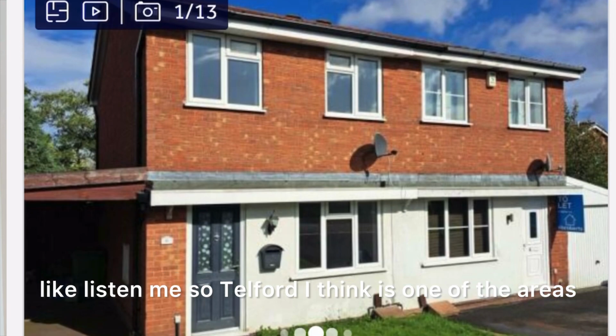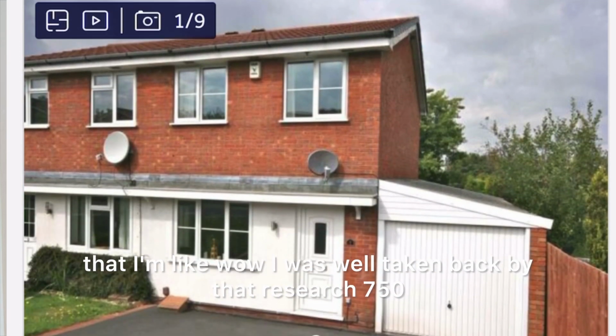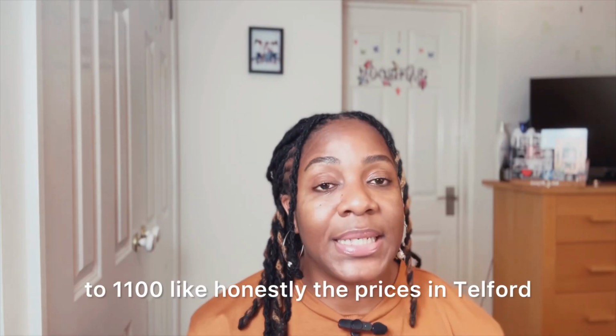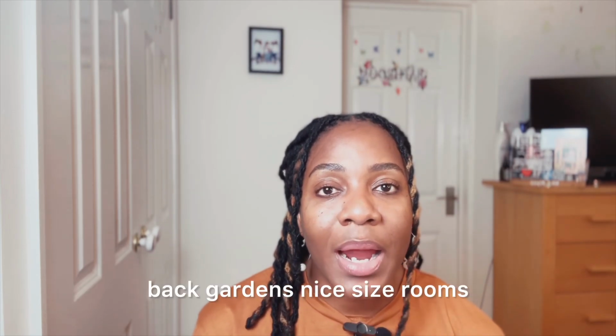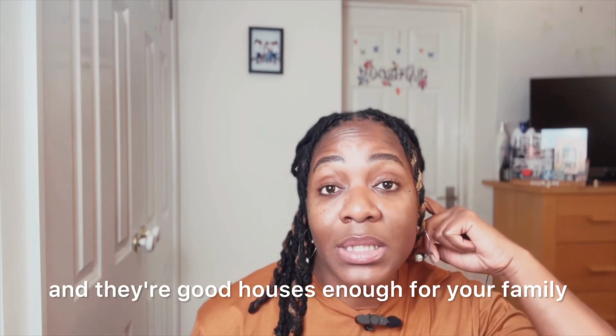So Telford, I think, is one of the areas that I was well taken aback by in the research. 750 to 1,100. Honestly, the prices in Telford, and they're good houses. They're houses with back gardens, nice size rooms, and they're good houses for your family.